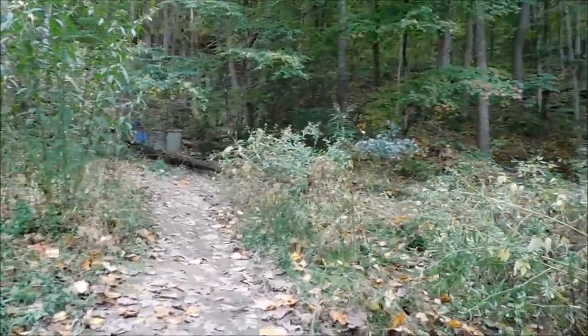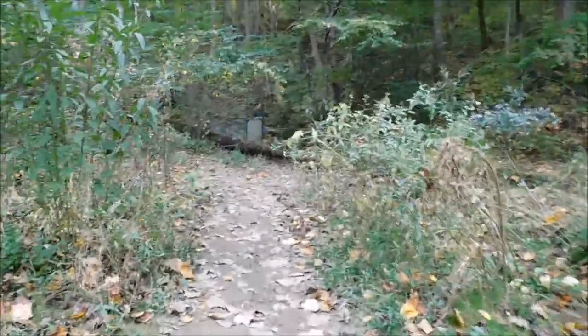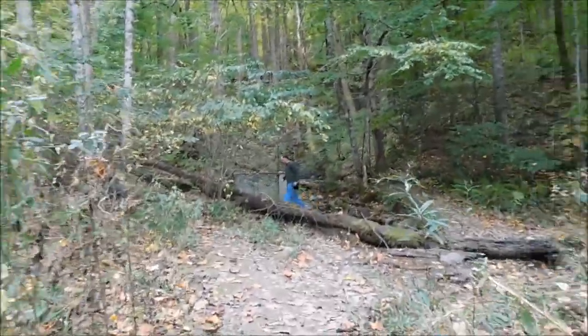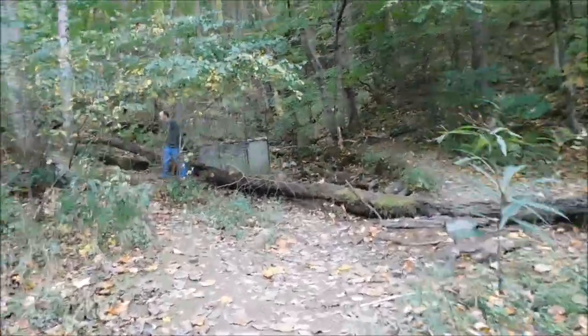Yeah. It is allowed. You can go all the way up to the ferry house. That's not a problem. The people don't mind, as long as you're just not vandalizing.